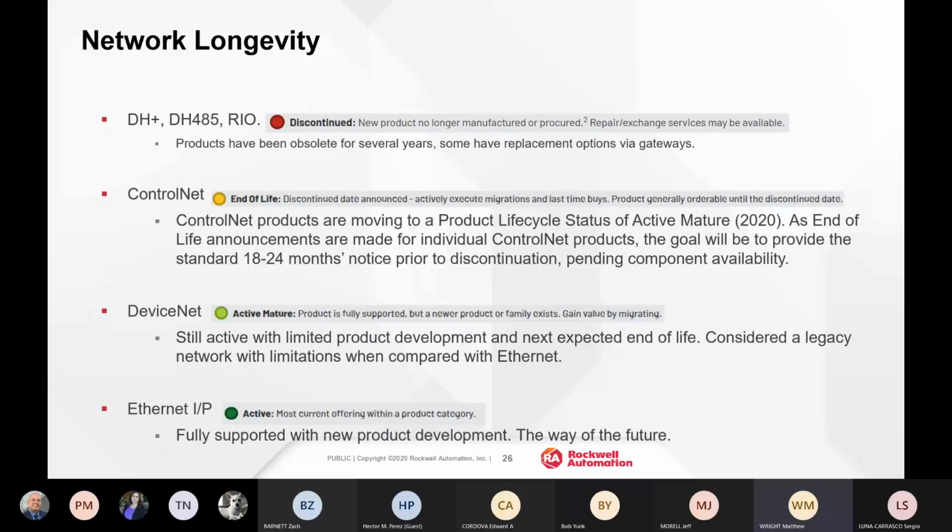Okay, network longevity. Along with hardware, we have some networks that are discontinued, no longer supported, or legacy. At the top here, these are probably the three most popular: Data Highway Plus, DH485, and Remote IO. These are all legacy networks. You'll see a lot of these with the SLCs and the PLC 5s. A lot of times your 1336 drives are connected on a remote IO.